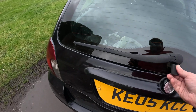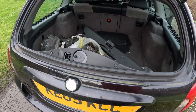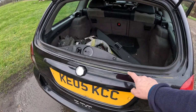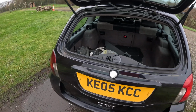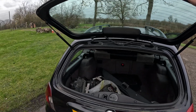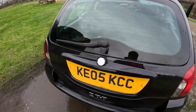The little details, the shopping hatch, that works absolutely fine. The struts seem okay actually on that. But make sure we clean all in here, treat this rubber, treat the rubber up here, just so that it's really nice. It's one of my favourite features on the ZT-T and the 75 Tourer. Make sure our boot's shut.